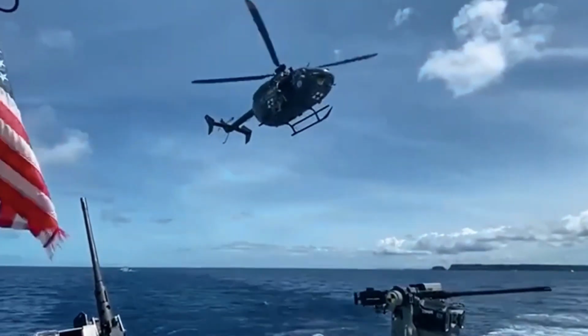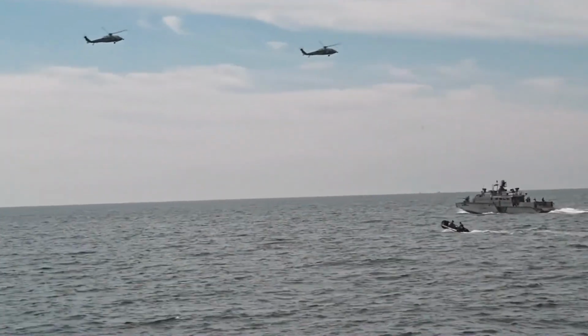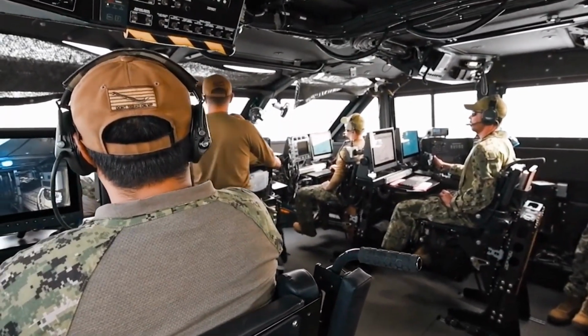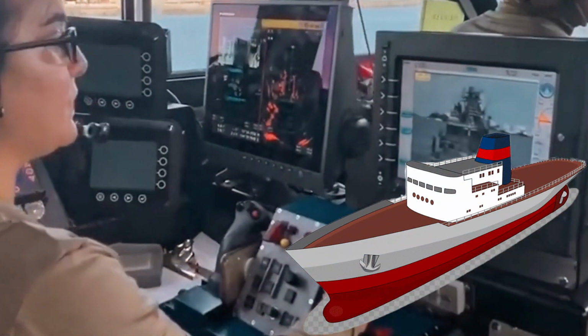But the Mark VI's most surprising feature is not the armor or the guns. It is the hidden mission bay on the back of the boat. What can you launch from the back of a patrol boat? What secret tools does the Mark VI carry? The aft deck is about to show you something powerful.